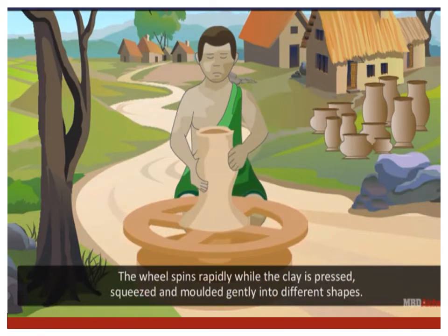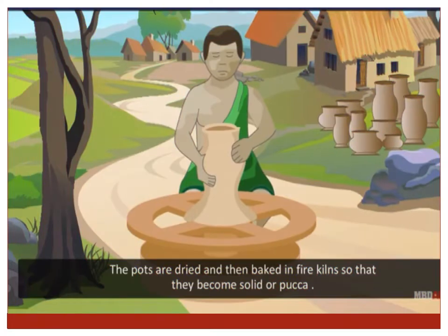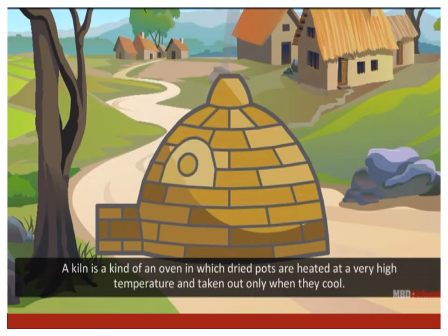The wheel spins rapidly while the clay is pressed, squeezed, and molded gently into different shapes. The pots are dried in sunlight and then baked in fire kilns so that they become solid or pakka. A kiln is a kind of an oven in which dried pots are heated at a very high temperature and taken out only when they are cool.